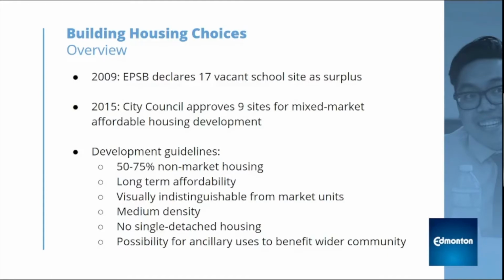According to the guidelines, 50 to 75% of the units will be non-market housing. That means housing that is offered at below market rents or purchase prices. The rest will be offered at market rates. The non-market units will look the same as market units. The development must provide long-term affordability. That means the operator must provide below market rates for up to 50 years.